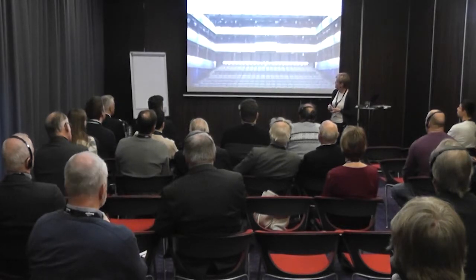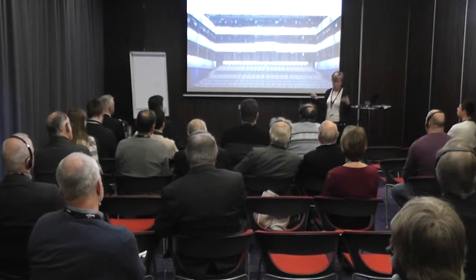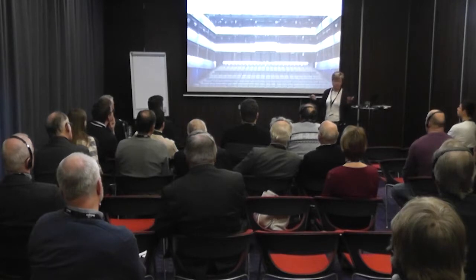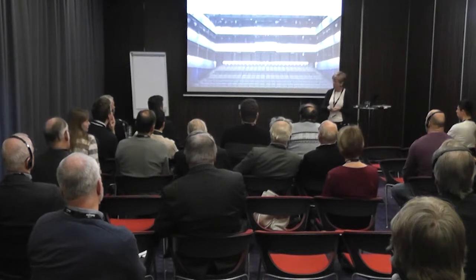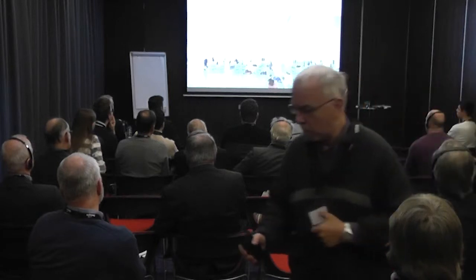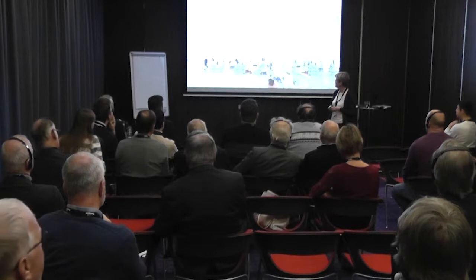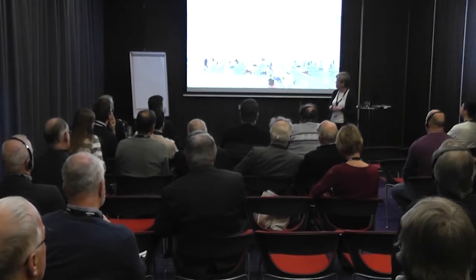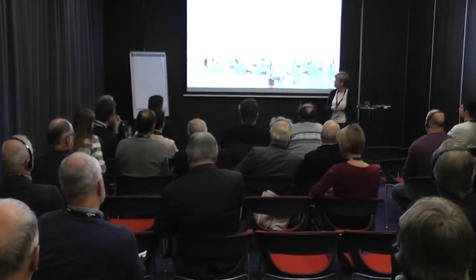And this is the Black Box Theater. It's a simpler room, but here you can reconstruct it and have seats in the middle or seats around, so it's a more flexible theater. This is from the ballet rehearsal. Here they have very good light, and they have also been working on the acoustics, as you can see with the walls.